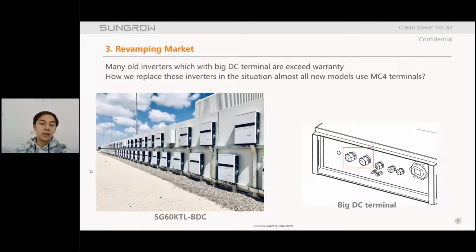So the first one, not only in MENA, but also in many other areas. The solar industry has developed for many years, and there are many older inverters that use a big DC terminal, which is not suitable for our new model inverter. We are now all using the MC4 terminal, which is not directly compatible with the older plant. Since it's already been working for many years, some of them may be out of inverter warranty, and you want to change or replace the inverter, but the inverter with the MC4 terminal cannot directly connect with them.